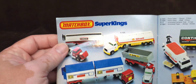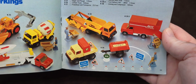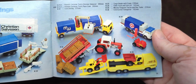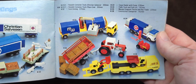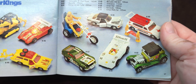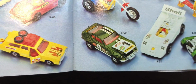Cool. All right, more trucks, haulers, Texaco, Continental. Boots, construction vehicles. Christian Silvestrin. Very cool. K33. I like that one. Cargo hauler with crane. Oh, God. Sorry if you hear mowing. Someone's mowing the lawn. K52. I want it. Datsun rally car. That's beautiful.